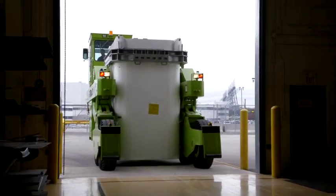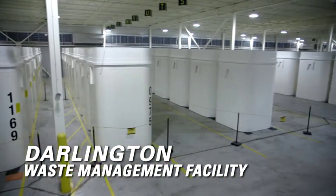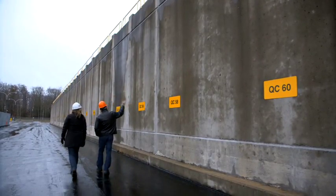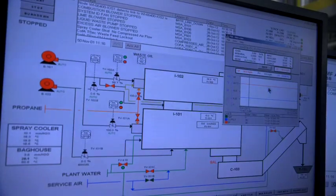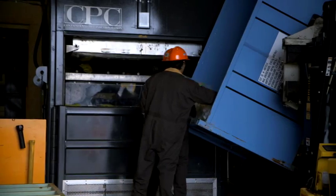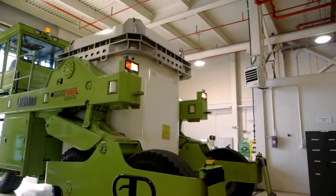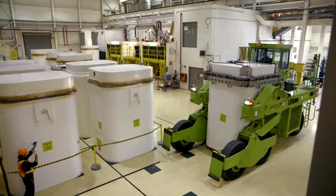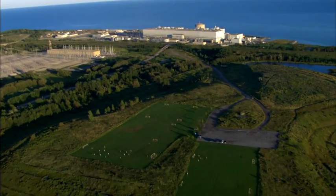As Darlington evolves through refurbishment, the used fuel facilities will expand to ensure we have planned provisions to meet all the future needs. All of our wastes are safely secured and monitored continuously to ensure that there is no impact to personnel, the public, or the environment. Minimizing the volume of waste produced, properly handling and storing that waste is vitally important to our workers. They live in the nearby communities, they're raising their families there, they have a vested interest in the future.